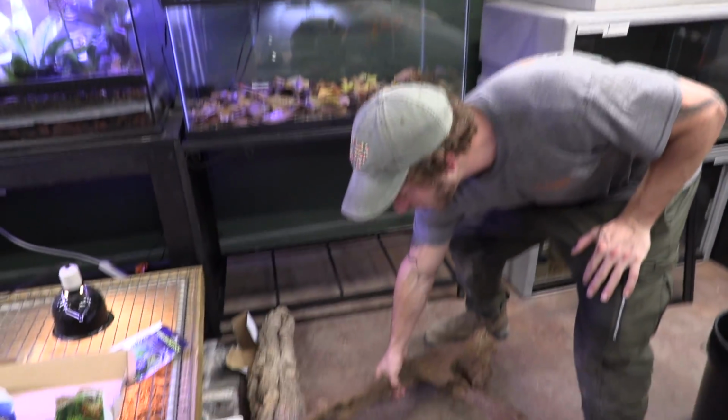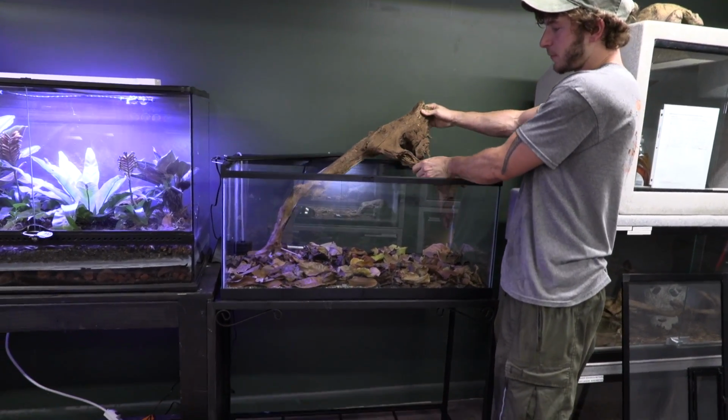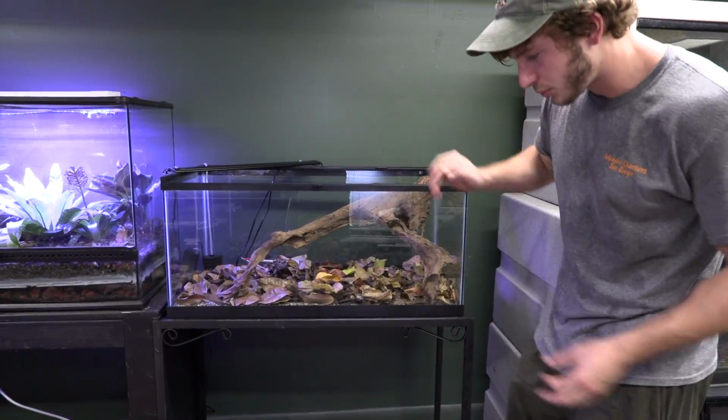Now, I want to put in this big, beautiful piece of driftwood. It's going to be a place for the frogs to get out of the water, for the snake to get out of the water if it likes. It's going to be just here in the corner, looking nice and pretty.